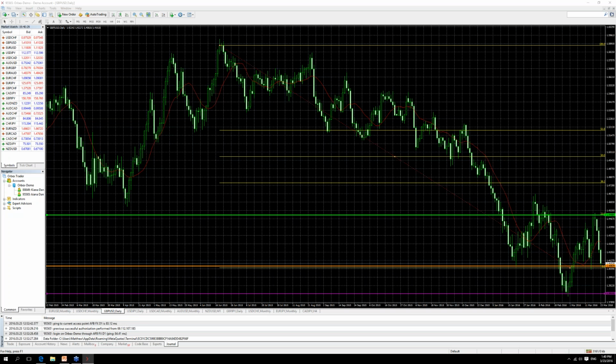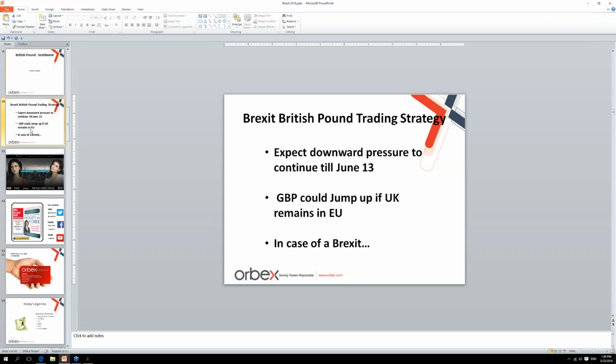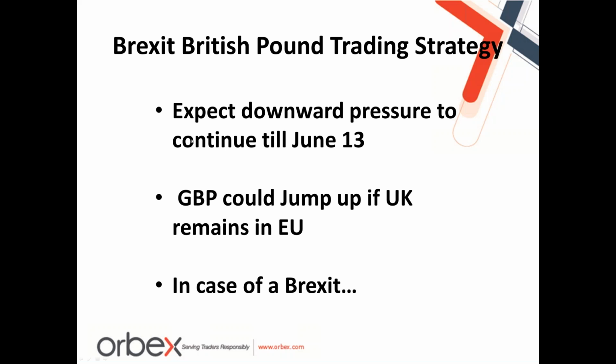The hot topic, obviously, right now is Brexit. So again, as I said before, we could expect a ton of downward pressure on the British pound until June 23rd, but on the day of the referendum, this could completely change. All right, and so there are going to be two scenarios, right? So the first scenario is if the UK, so yeah, we have it written over here, right? So expect the downward pressure to continue until June 23rd.